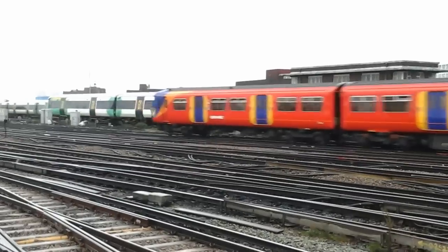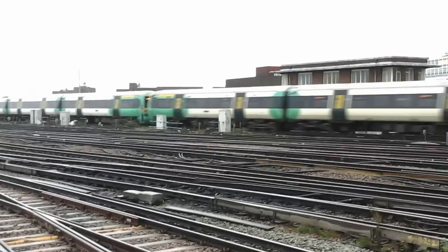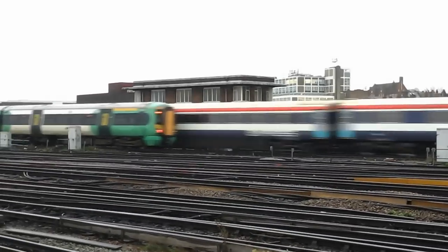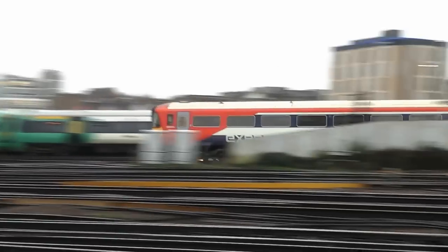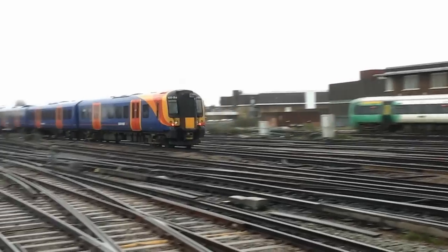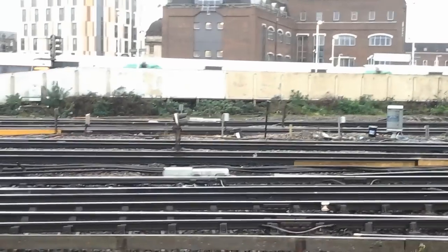Alright, the 442 is not hanging about. I've got 377161 on the front of this. I've got 377416 on the rear. Here is 442429. There's 450014. At some point, I will be able to catch my breath, but I'm buggered to know when that's going to be.